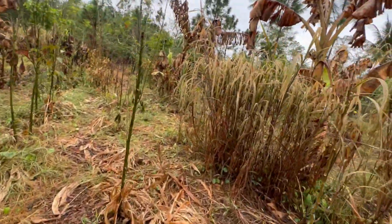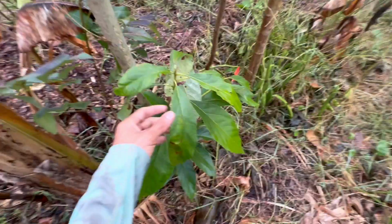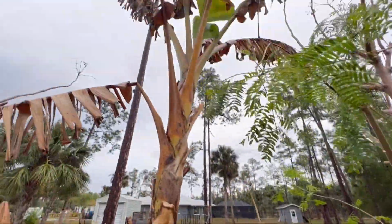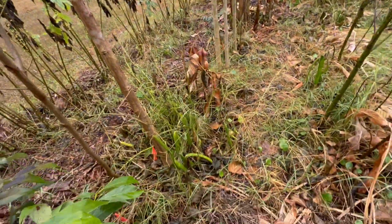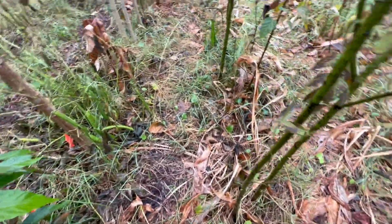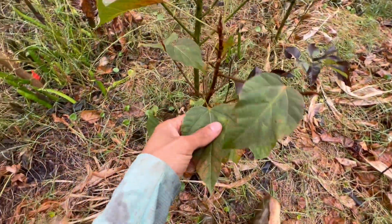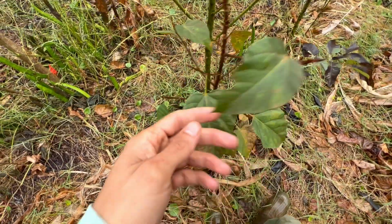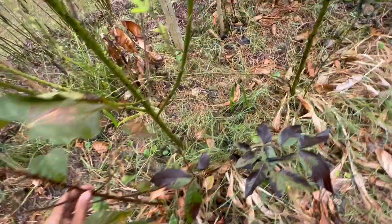Let's see. So yeah, here's an avocado that seems to be doing okay. Got some protection from that banana, and maybe that banana, and maybe just a stronger, cold hardy avocado seed. I don't know. Some of the achiote and annatto, they got torched. I'm not sure if they're gonna come back from the root. Maybe they will. They seem like they're hardy trees.